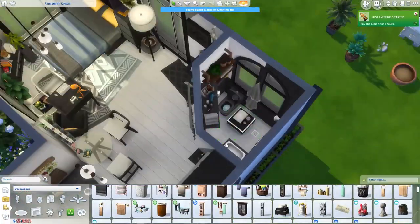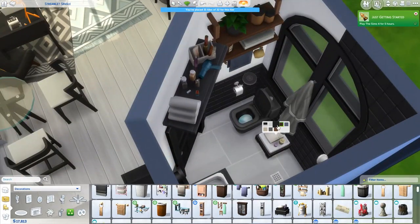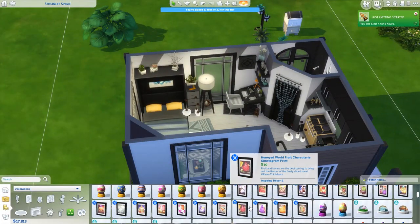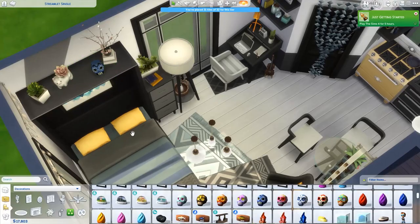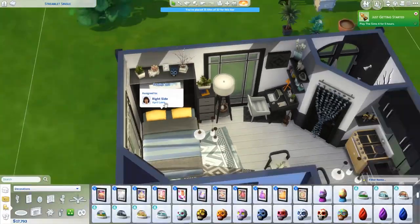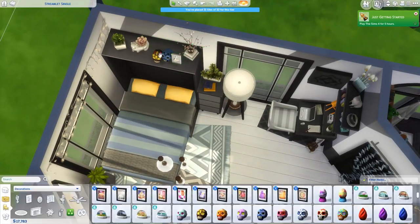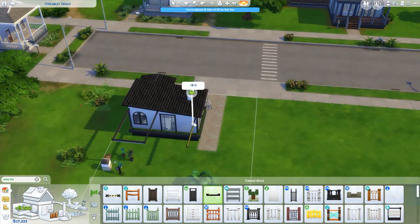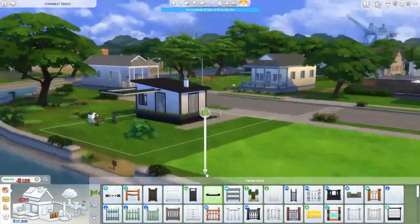Also, I had never seen that tree light that I put in the bathroom. I was just scrolling through all the stuff and I found that and I was like, what? When did I get this? With which pack did it come? I don't even remember, so I can't tell you. I'm so sorry. But I loved that and it really worked in this bathroom, in my opinion.